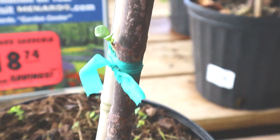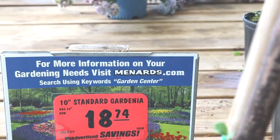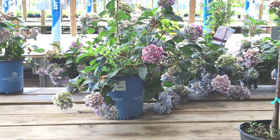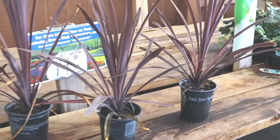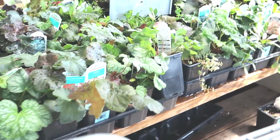Some of them are looking in a little bad shape. A lot of weeds growing in the base, and I'm quite sure there'd be a lot of fungus gnats there, so it's not something I'd be interested in. There are some pretty hydrangeas over there that are a little overblown. Now that's an annual also for us here.